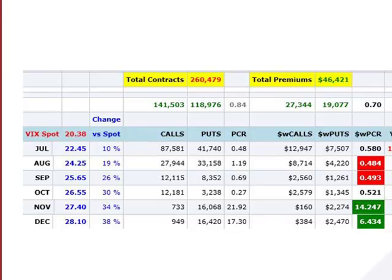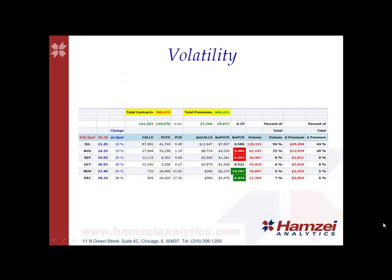For the dollar-weighted put-call ratio, in July we saw a 0.58 reading with 44% of the total premiums paid. In August, we saw a 0.48 reading with 28% of the premiums paid. Both of these are pretty neutral readings on the dollar-weighted put-call ratio today.